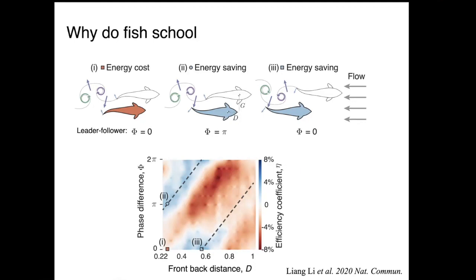Based on that, we can have a very simple rule which can describe the optimal phase difference for the follower to save maximum energy, and that is also denoted with the dotted line here.